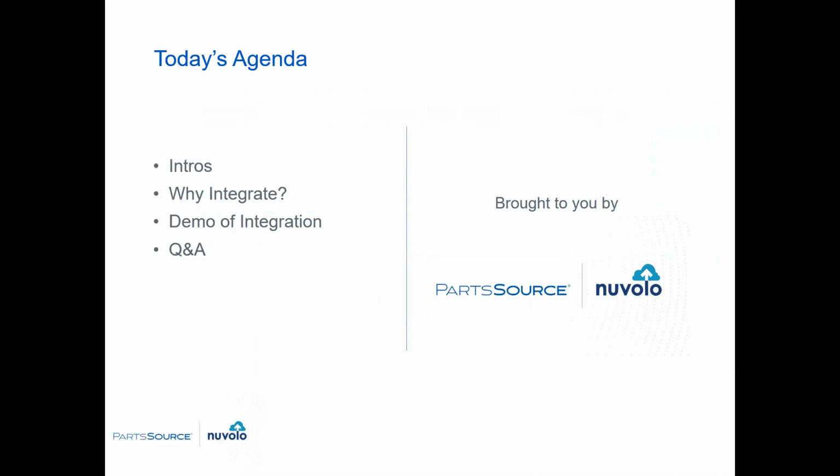So in terms of an agenda, what we're planning on going over today is, first, we've already handled intros, obviously. We're then going to touch on why is integration important? Why does it matter to you guys? What kind of benefits can we as HTM technicians receive from these types of integrations? And then we're going to go straight into a demo of the PartsSource integration within Nuvolo, and we'll hit on the same user interface you guys are all used to seeing from the PartsSource platform, as well as how that interacts with Nuvolo. And then, of course, we'll get into a little bit of Q&A.